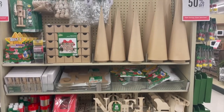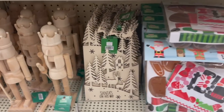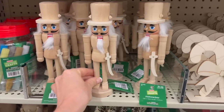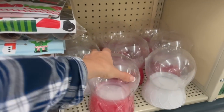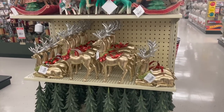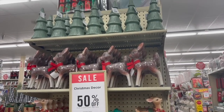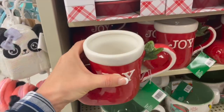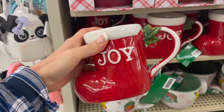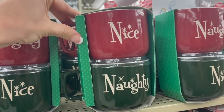Now over here they have that natural wood DIY things that you can decorate, but I like the nutcrackers, just the natural naked wood. They have those ones, and then they had some of those globes that you can do your own globe. How cute are these little boot stocking mugs? Those are so cute. I love those.